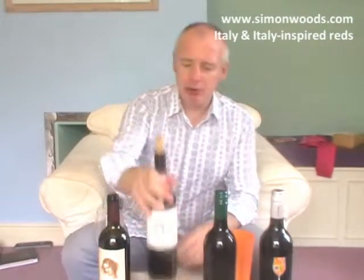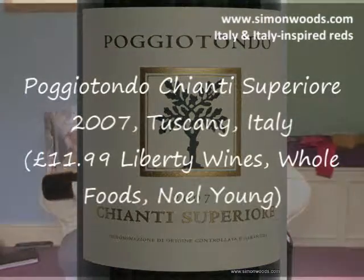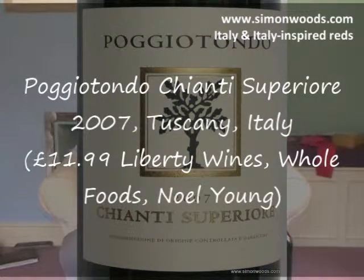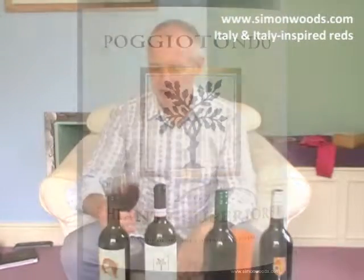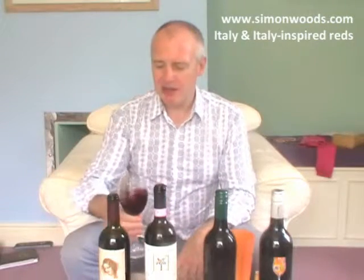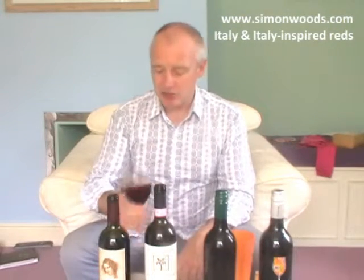Next one, Poggio Tondo. Established by Alberto's father in the late 60s. So, again, not Chianti Classico, Chianti Superiore, which just means it's got a higher degree of alcohol than basic Chianti. If that's wrong, shoot me. So 2007, a year older and a better vintage.